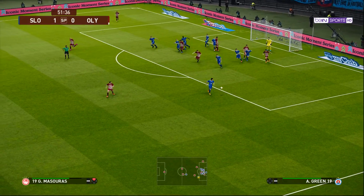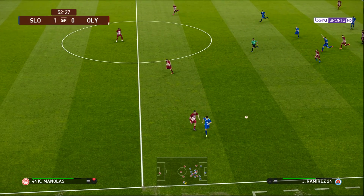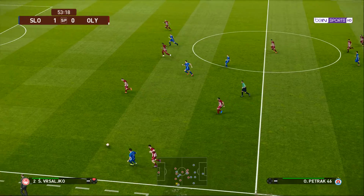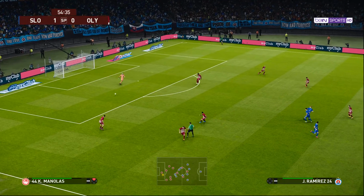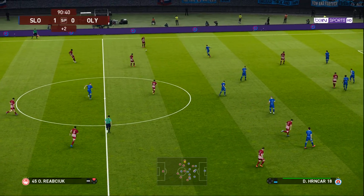Defending of the desperate variety. Tries to get it forward quickly. He's making good use of his strength there. Just refuses to be out-muscled. And back to the keeper. Confirmation that there will be 2 minutes stoppage time.